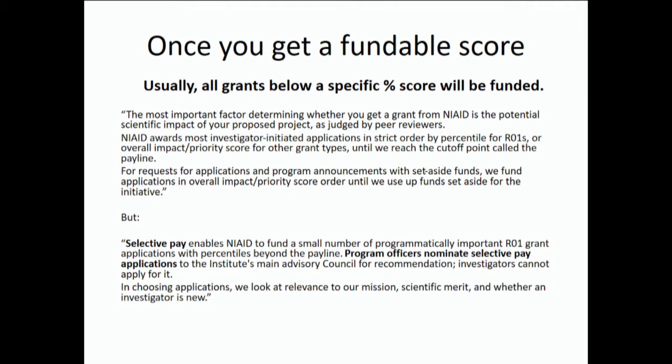Different institutes do things in different ways. Many of them say, we simply fund in order. The best scoring projects get funded until we run out of money, and then we're done. Okay? That's a reasonable way to do it, right? Best scoring projects get the money. When we run out of money, we stop funding. That's perfectly reasonable. So here, for instance, is what the National Institute of Allergy and Infectious Diseases says.